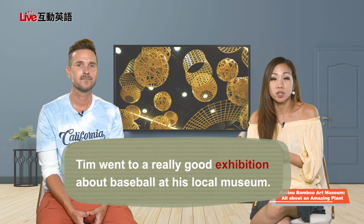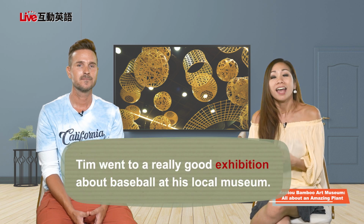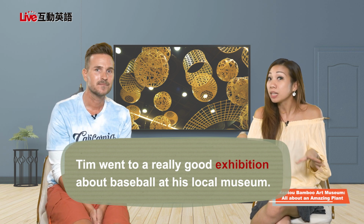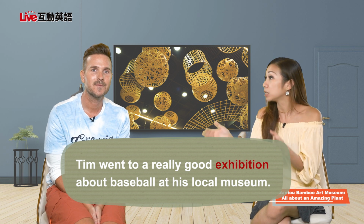An exhibition just means an organized event in which a collection of special objects can be viewed by the public. So for example, Tim went to a really good exhibition about baseball at his local museum. So many interesting things about baseball will be displayed, right? Yes, I saw a really cool exhibition at a museum around Halloween, and it was all about ghosts. Nice. It was really cool.